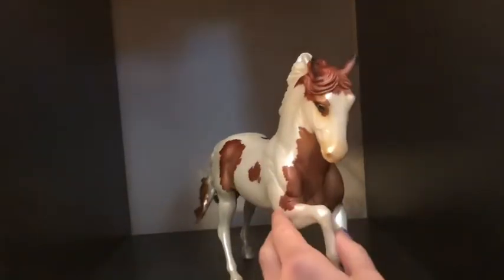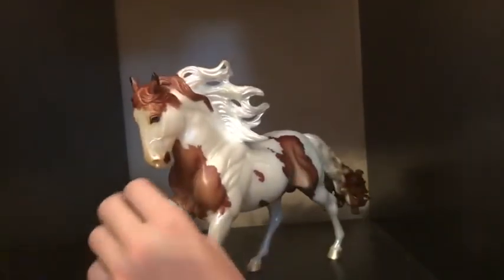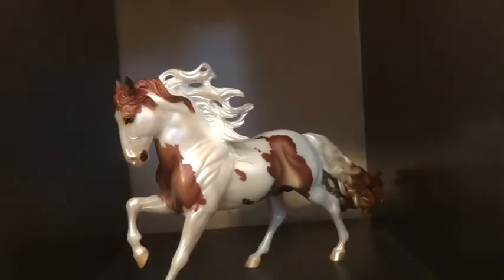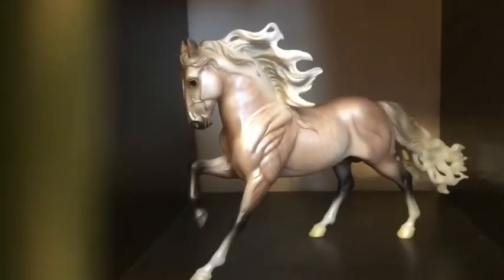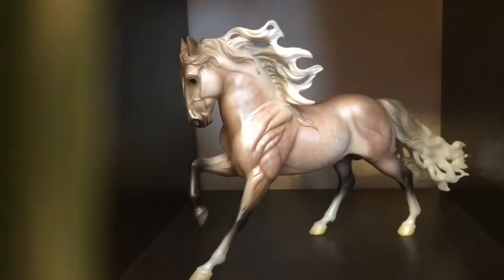He is probably one of my favorites. He is probably my favorite horse because I just love this horse so much. And then moving on to my second surprise. So this is my Rose Gray surprise horse.